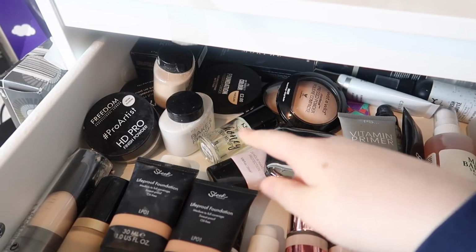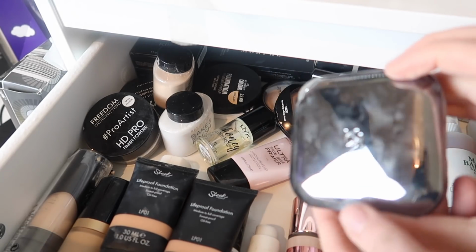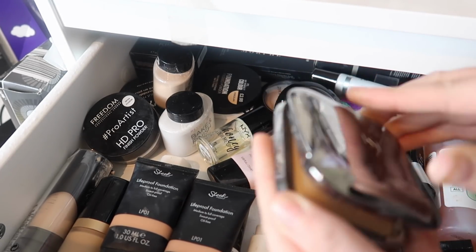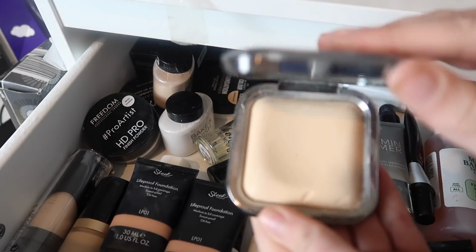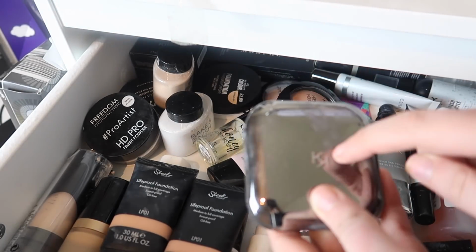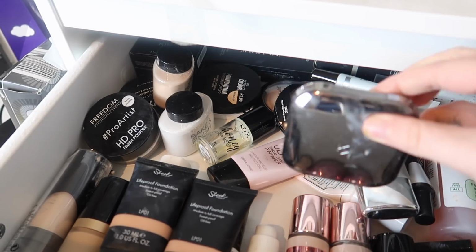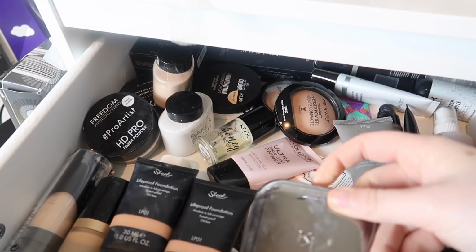Moving on, I'm going to run through a few of my powders. This is pretty much the only powder that I ever use. This is the Kiko Radiant Fusion powder. I have it in the lightest shade. This is really good if you've got dry skin and you want to powder your face to set your foundation in place, but you want something quite radiant. So I would recommend this. It actually was on sale, but I don't think it's been discontinued.